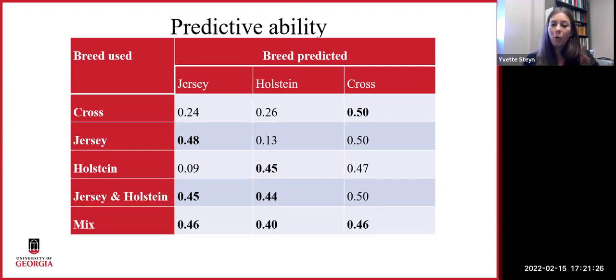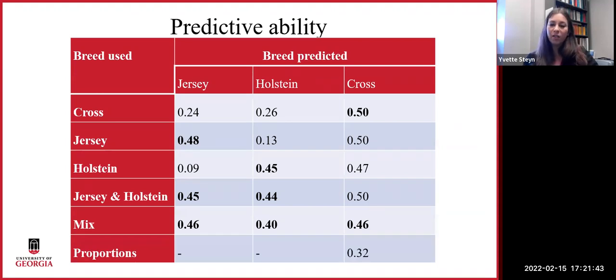When I used equal proportions, I didn't get as good accuracies for the crossbreeds, and the accuracy for Jersey dropped a little less than Holsteins, probably because the reduction of genotypes from the Holstein to the mix scenario was much greater than the Jerseys. Breed proportions was my last scenario, and that was the least successful of them all.